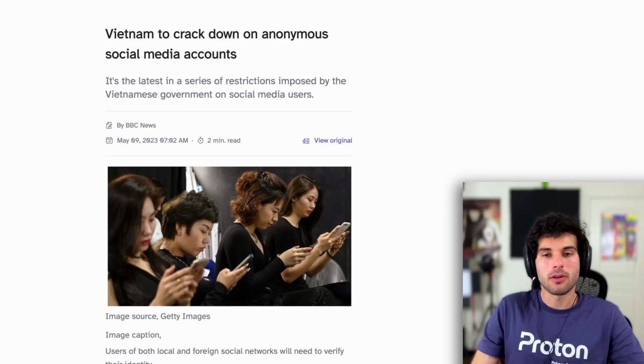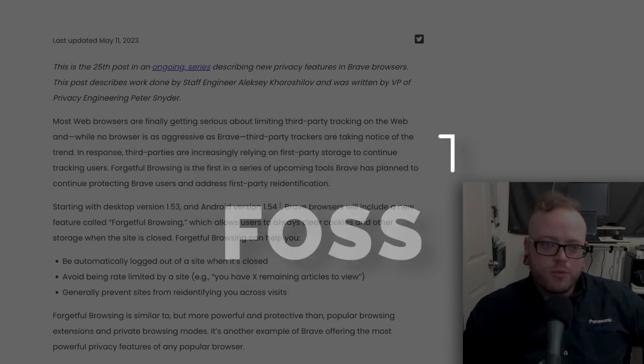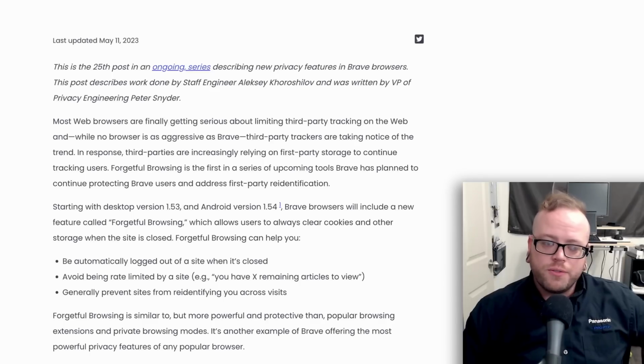And that's what I'm most concerned about. All right, with that, we'll jump into our free and open source news. We'll start off with something from Brave. They're calling this forgetful browsing.